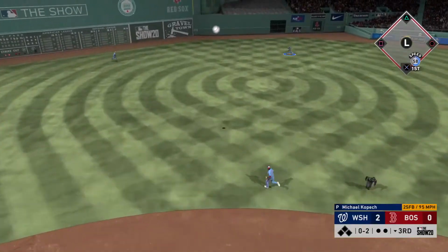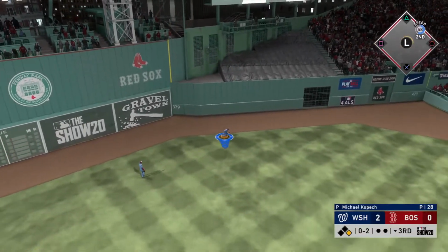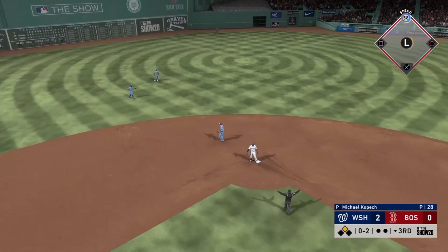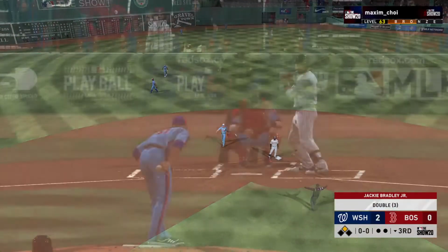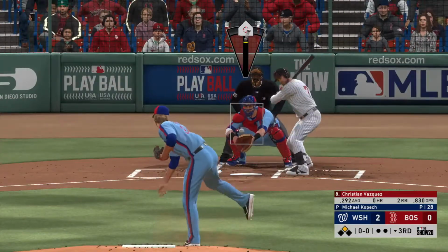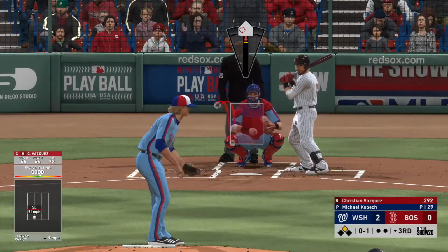The 0-2 delivery. Oh, and here's a drive. Well hit out to straightaway center. And, oh, he missed a home run by a matter of feet. It's off the wall. And the Red Sox have something going. It's a leadoff double. So now to the plate, Christian Vasquez, as he'll try and hold off the swing, but this one's in there for strike 1.